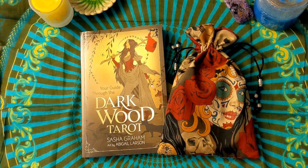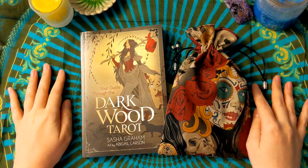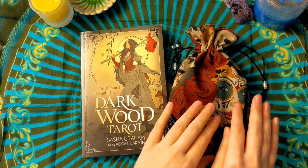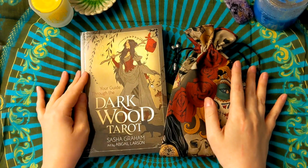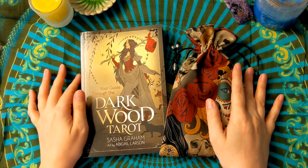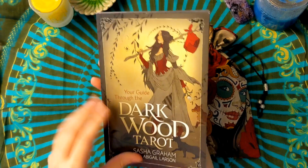So my first favorite deck for July was the Darkwood Tarot, and this actually wins as a favorite in 3 categories: the guidebook, the deck itself, and the bag it's in. So I loved everything about this in July, and I'm definitely going to continue diving into it in the fall.